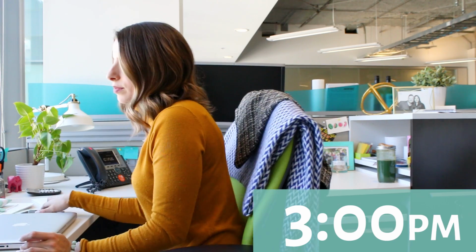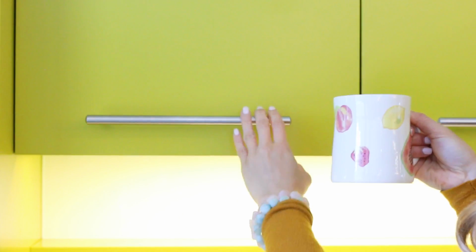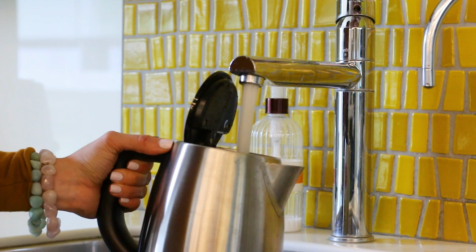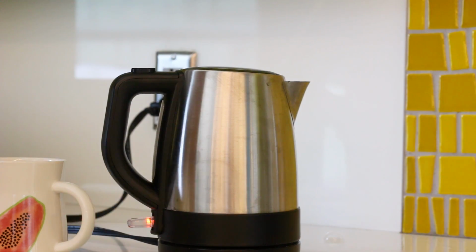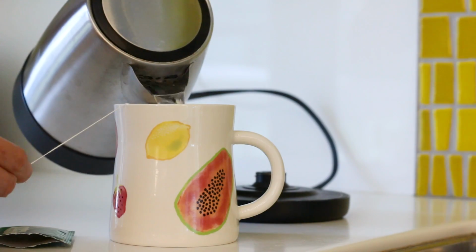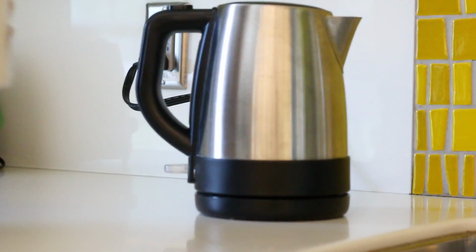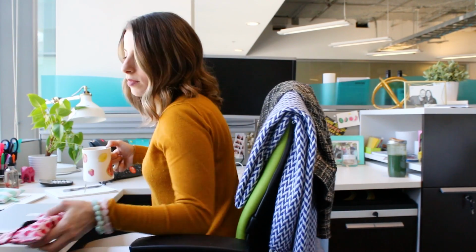Usually around 3 p.m. in the mid-afternoon, I'll usually crave something like a tea or a snack. Even if you're a coffee drinker, I highly recommend just opting for a herbal option in the afternoon, so that way you get a really good night's sleep. So I'm just gonna sip on that while I catch up on some more work.